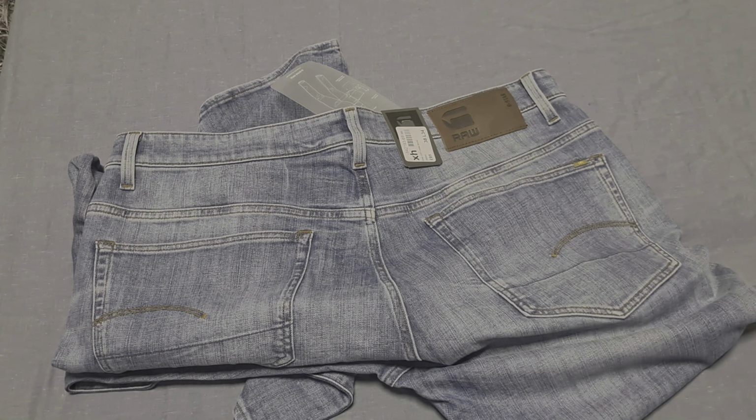I can say I have now bought a pair of jeans from G-Star, so they are branded jeans for just £1 or £6, however you look at it, but I'm gonna say they're £1 because that sounds way better. So £1 pair of jeans, guys.